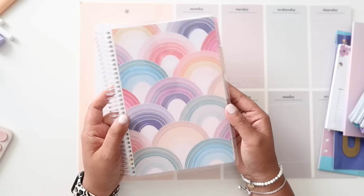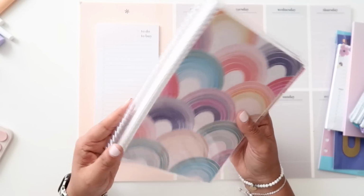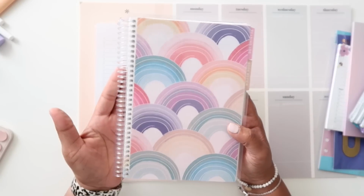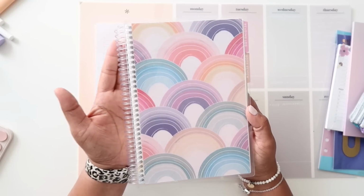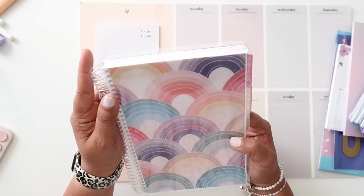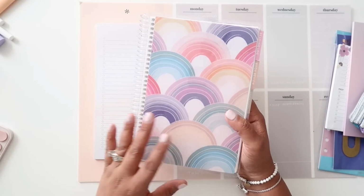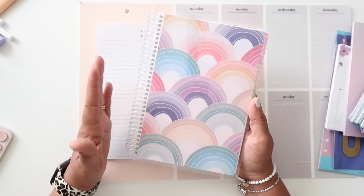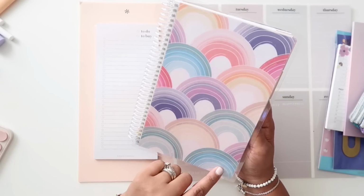Okay, next up is this really, really cute reading log. Honestly, every time I see something that has the plastic coil on it, it just brings back memories of hearing how the Erin Condren life planners way back in the day used to have plastic coils on them. Like, I cannot even imagine. But for the kids items, I think that it makes a lot of sense. Now, I'm going to tell you right now that I'm going to keep this for myself, even if it is marketed for kids. Again, this one came with that same rainbow cover.